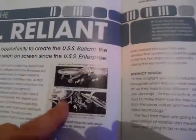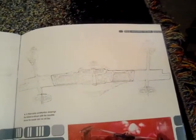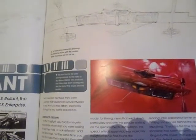Okay, now moving on. Now the design. Here we go. This was the original concept, which was actually a cut down version of the Enterprise: saucer and nacelles, but no engineering hull. Here is the original storyboard of the battle between the U.S.S. Reliant and the U.S.S. Enterprise. Surprisingly, the designers relished the opportunity to create the Reliant, the first new starship to be seen on screen since the Enterprise. Here's another earlier version. This one has no roll bar whatsoever. And down here is the full color concept artwork.